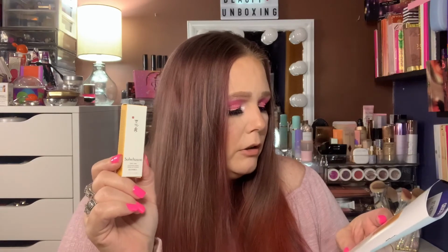I have that issue too. Both of those issues. I use this serum after cleansing and toning. It gives me a supple glow that I love. But here's the kicker. The full price is $84. So if you fall in love with this thing, it's expensive to replace it.